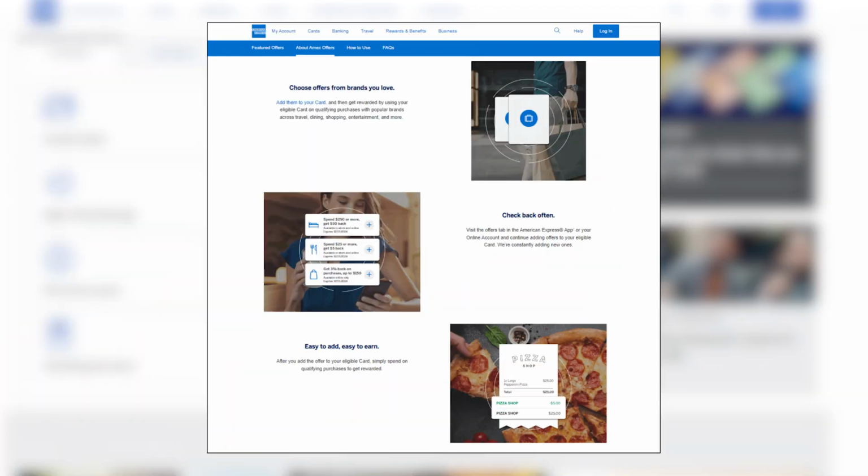AMEX Offers is a program where you can either save money or earn additional membership rewards points for shopping with certain vendors, from dining and retail to travel and entertainment. It is pretty easy to track and enroll in these offers either through the AMEX app or the public website.